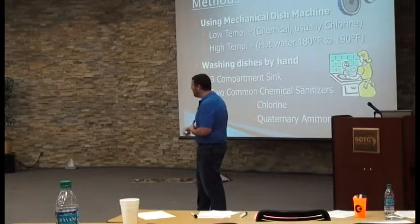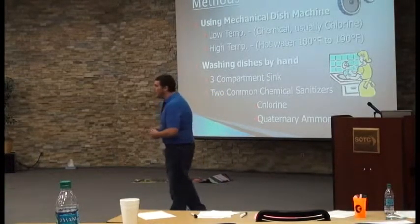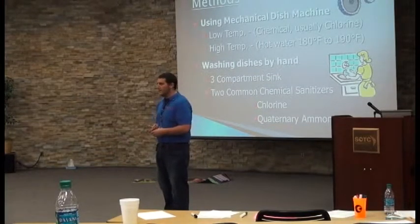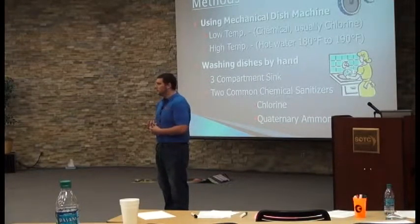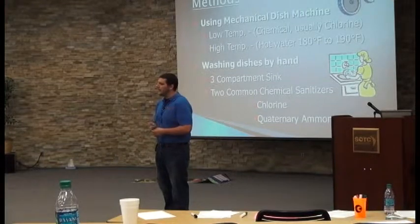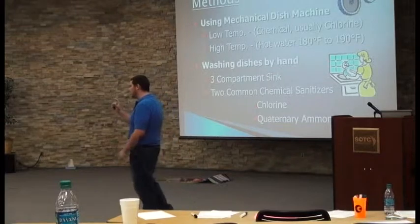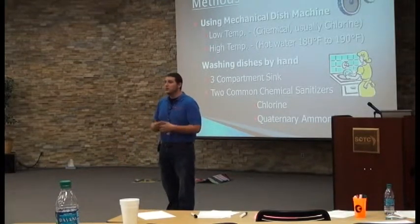Okay, how do we sanitize these things? Through dishwashing. Most of you have a dish machine, correct? How do you know it works? You test it. How often do you test it? Every day. Do you guys use heat or chemical to sanitize? Heat. Chemical. Okay. So you guys use the little strip to turn purple? Yes. Okay. A number of you use heat.